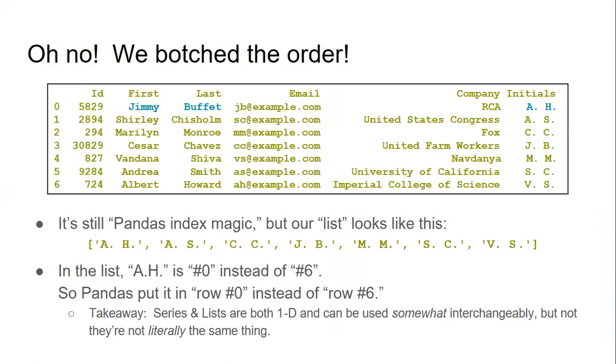So the takeaway from this is that series and lists are a lot alike, but not always. Sometimes they're very much alike. They can both be put inside an is in command, so that you can check if something is in something else, and they'll pretty much behave the same way there. But when you try to use them to write the data, you can really start messing around with stuff.